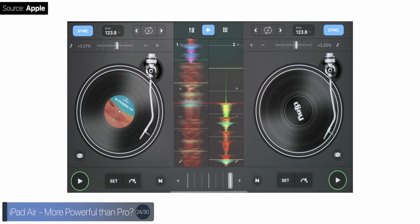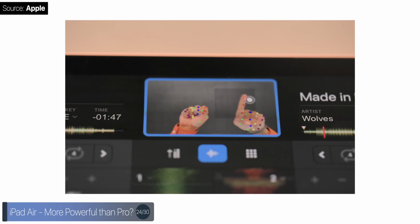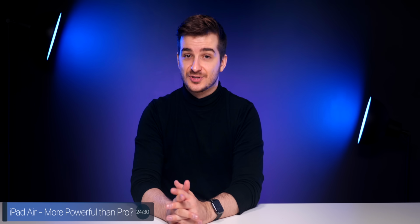Now, we still get some really interesting features, such as a 16-core neural engine that supports 11 trillion operations per second. And for example, in this app, djay, you can actually just hold your hands in the air and scrub through the records in the air, and everything is just done by that neural engine, which is really, really impressive.